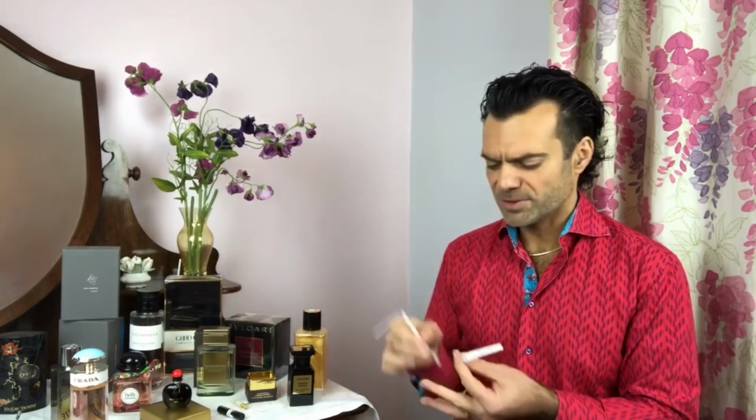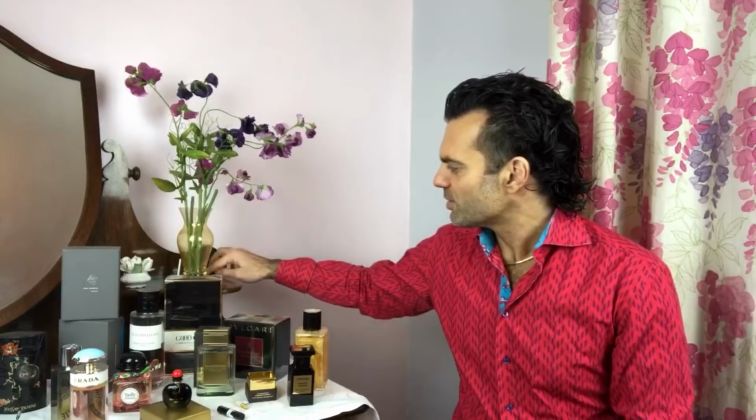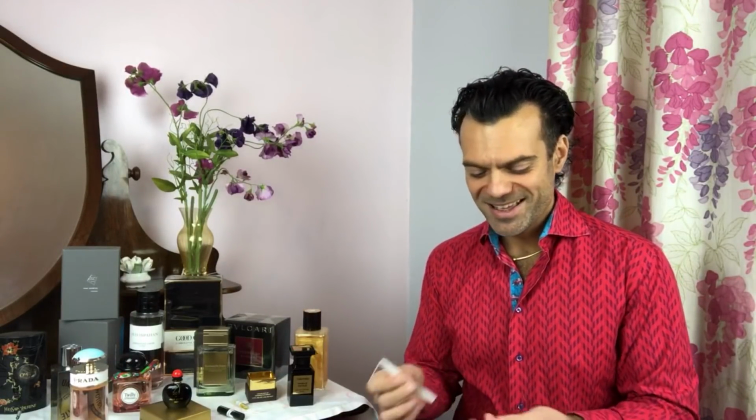I'd be curious to know actually if any of you have tried anything from DS and Durga, but sorry I can't show you the bottle. All of their scents have the same bottles, so if you could just Google DS and Durga you will find out what the bottles look like. Let's have a quick sniff of how the other ones are doing. So let me put the DS away. Right, now for a few minutes you can ask me questions again and tell me where you are.